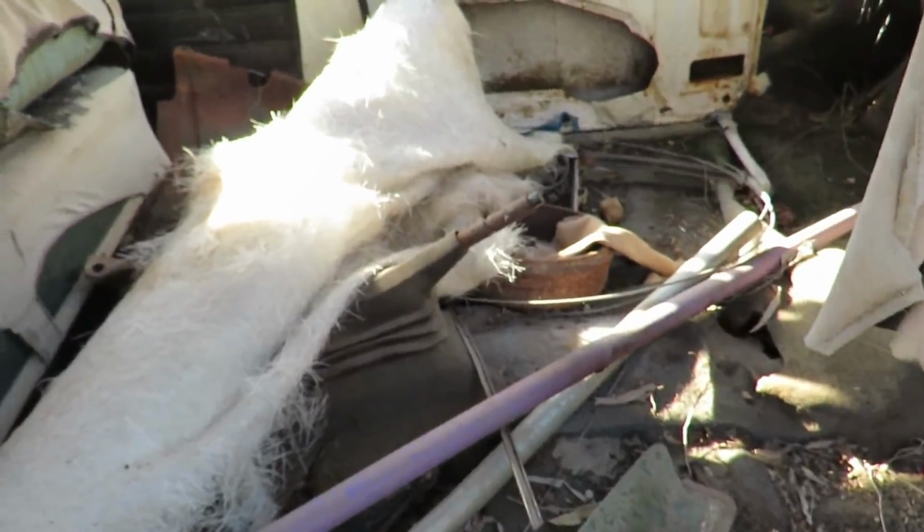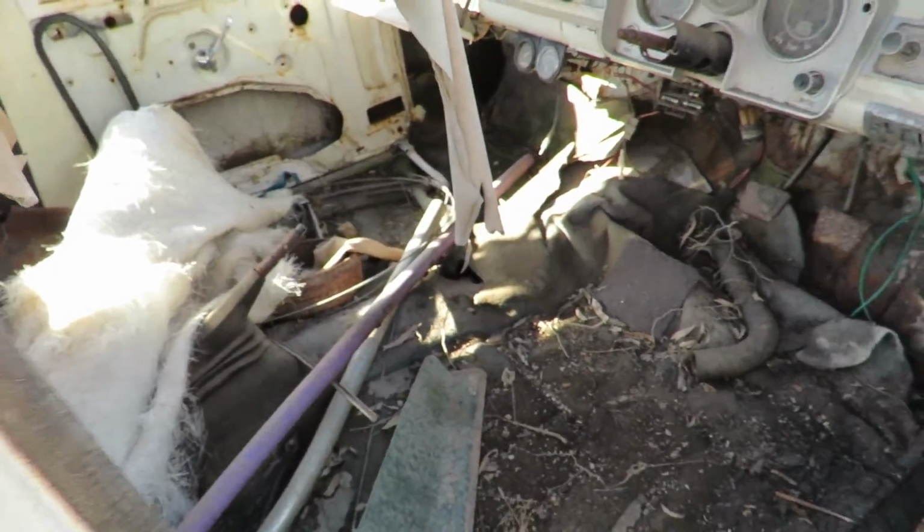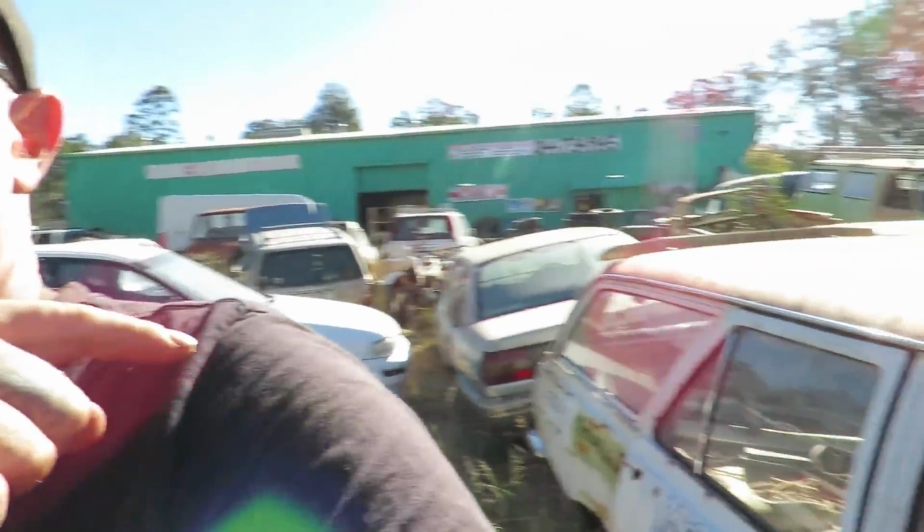But someone's done a handbrake conversion on this one, as you can see, where it's in the center there, which is something I might incorporate into one of my other builds. So between this wagon, this one here, and that one there, we might be able to build another wagon, which will give us 3 wagons to build in the near future.